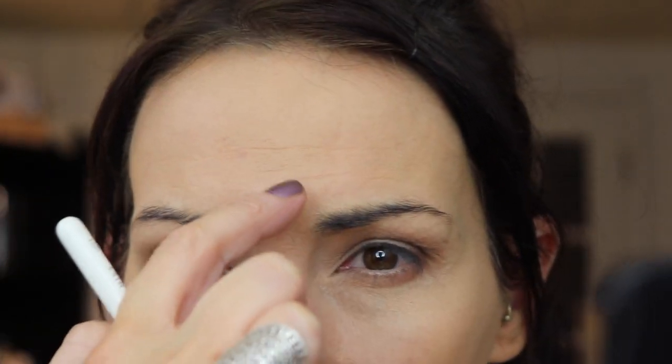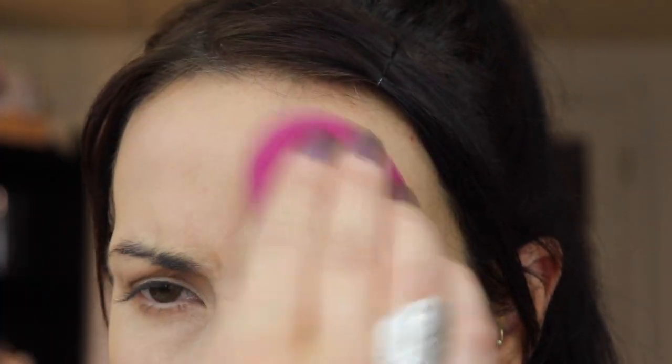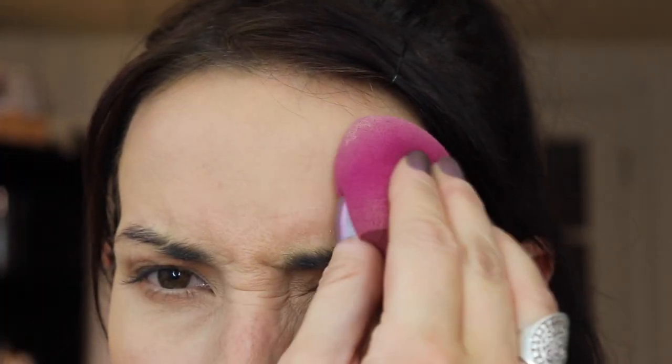Oh god, my forehead. That foundation is just sitting in my little forehead lines. Where is that weird beauty sponge? Ugh. Oh my goodness. Wow.